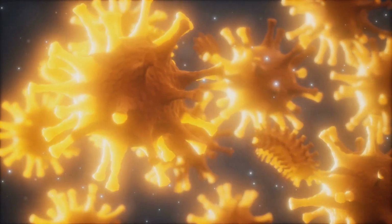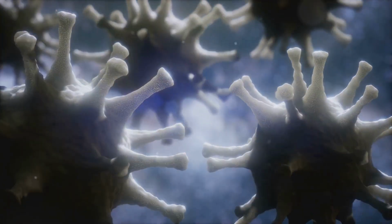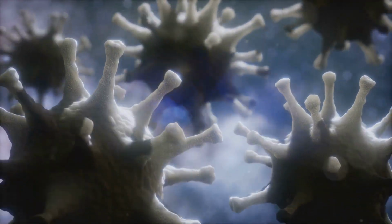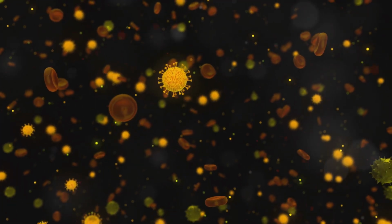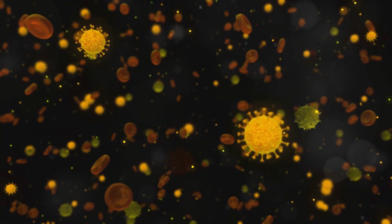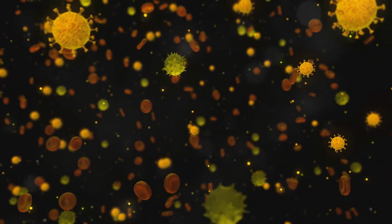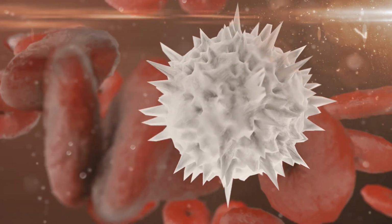The adaptive immune system also relies on antigen-presenting cells, APCs, such as dendritic cells and macrophages, to capture antigens from pathogens and present them to T cells. This process ensures that the adaptive immune system is precisely targeted to the specific pathogen, providing a powerful and efficient defense. Vaccination is a prime example of how we can harness the power of the adaptive immune system.